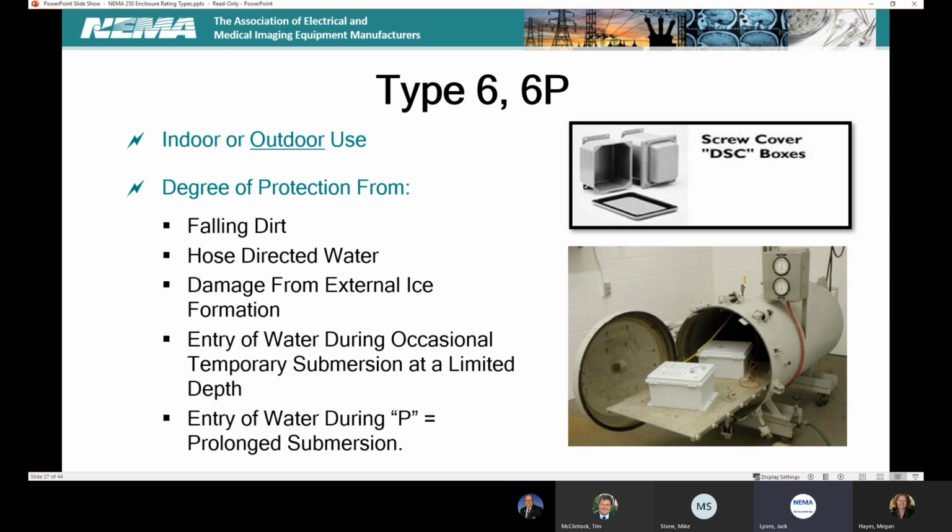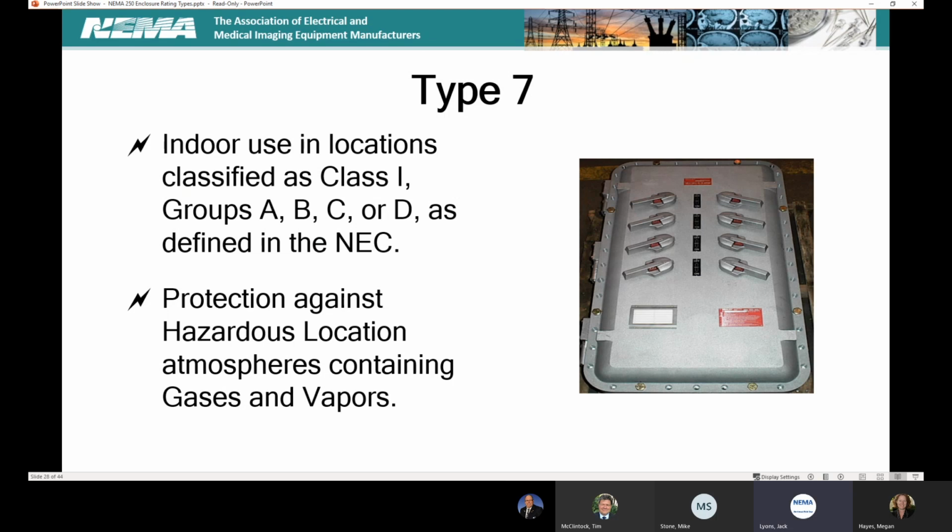So next slide, please. In the Type 7 enclosures, these are indoor locations. These are listed, or they're Type 7 rated. They have an environmental rating for it, but they also are evaluated under UL 1203 for Class 1 environments. They have protection in hazardous locations for gases and vapors. So we have different categories of the Type 7 enclosures, whether it be gas groups A through D, A being acetylene, the most volatile.